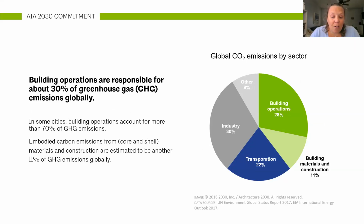And why is the building industry particularly important in this effort? It is because a large percentage of the overall greenhouse gas emissions are connected to buildings and the built environment. As you can see on the graph on the right, building operations are responsible for about 28% of global emissions, and building materials and construction is responsible for around 11% of global emissions. So between operational and embodied carbon, we have the ability to make a really big impact.